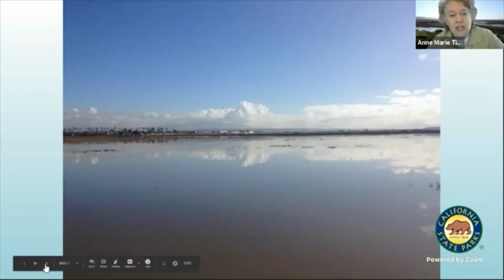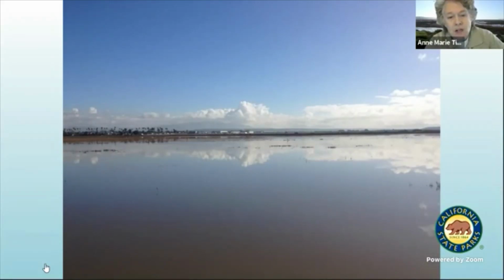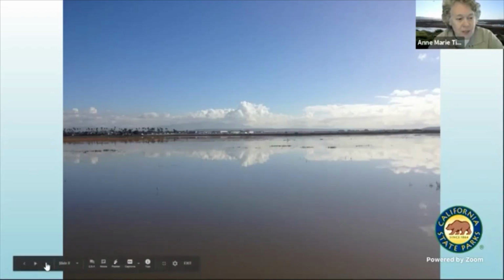Here is looking southeast towards Mexico and towards the east. This is a really neat picture with the beautiful clouds reflecting on the water. Again, this is the marsh, where normally in the lower tide you would see vegetation. In the middle of the slide is the Navy outlying landing field and the south end of 5th Street down there. So this is just showing you how the king tides can totally transform the marsh, and it's a great time to visit the reserve and make your snapshots.